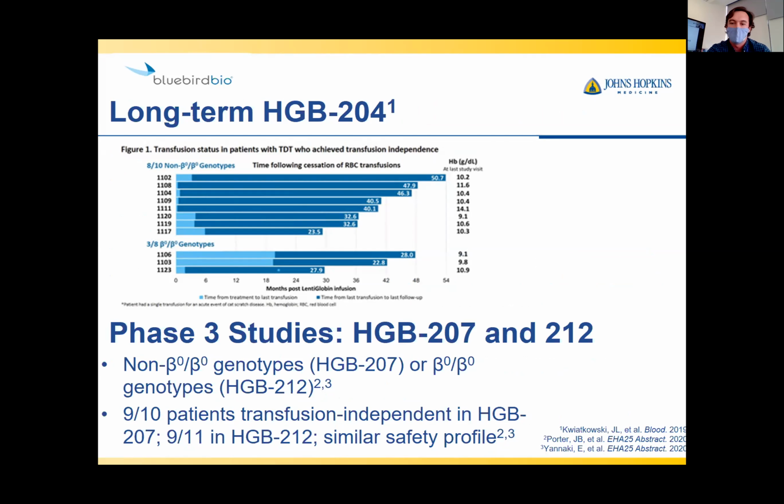That's HGB-207 and 212. 9 of 10 patients in HGB-207 no longer needing blood transfusions, and 9 of 11 in HGB-212 no longer needing blood transfusions, with an overall similar safety profile to previous studies.